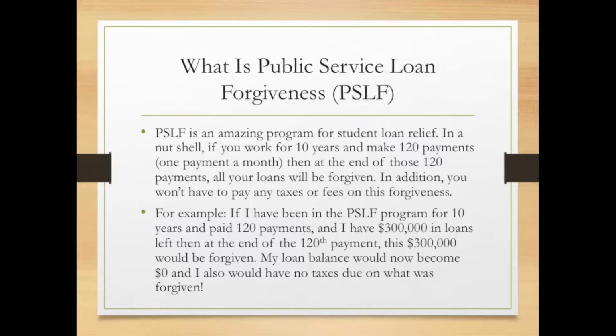So here's an example. I have been in the public service loan forgiveness program, let's say for 10 years, and I've paid 120 payments, and I have accumulated now $300,000 as my student loan total at the end of that 120th payment. This $300,000 is going to be forgiven. So now my loan balance is zero at the end of my 120 payments, as well as no taxes on what is forgiven.